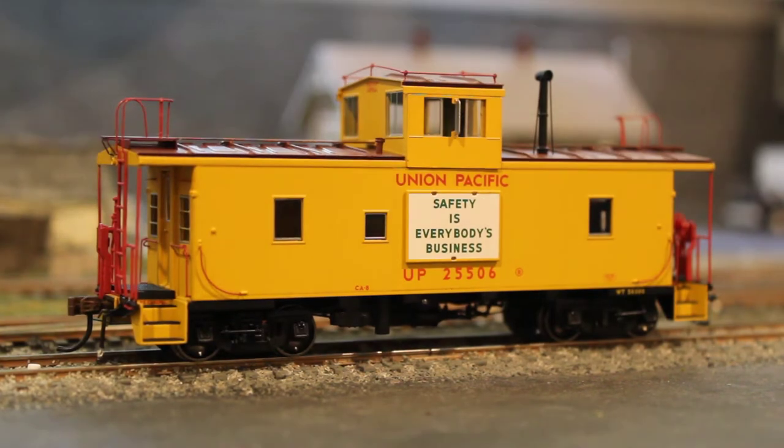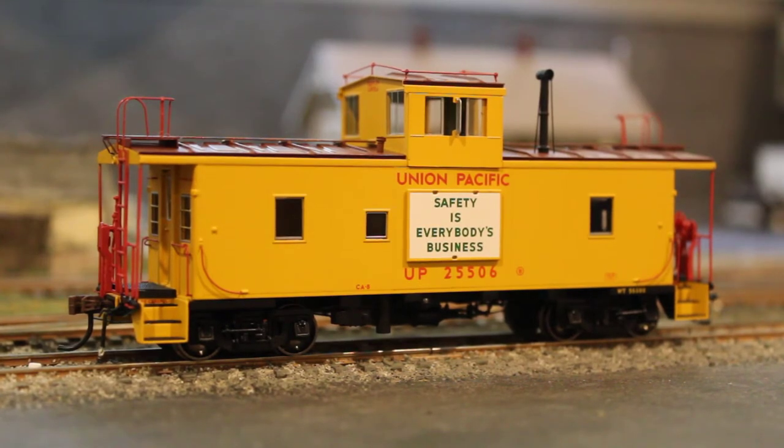So to start off, I'll give you a little bit of a history on the prototype before I go into the actual model. The CA-8 Cabooses were delivered in 1964, as part of one of the last three classes of steel cabooses ordered for the UP. These were built by the International Car Company, the ICC, and about 100 of them were built. The CA-8 cabooses were the first to be delivered with roller bearing trucks as built, as well as the first to have the longer wheelbase that would appear in later generations of cabooses, with a distance from the center of each truck at 23 feet and 2.5 inches, as compared to the previous generation cabooses that had a wheelbase of 21 feet 7 inches.